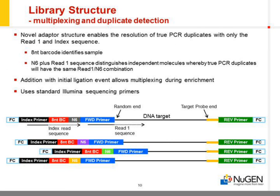Those 8 nucleotides are followed by a random 6-nucleotide sequence. And this random 6-nucleotide sequence is used so that you can mark and identify PCR duplicates coming out of your assay. And to mark duplicates, we provide a software tool. And the way the software tool works is quite straightforward.